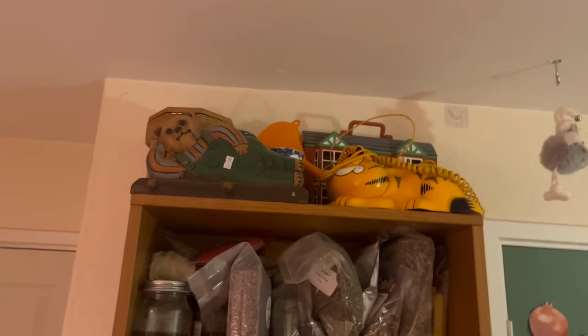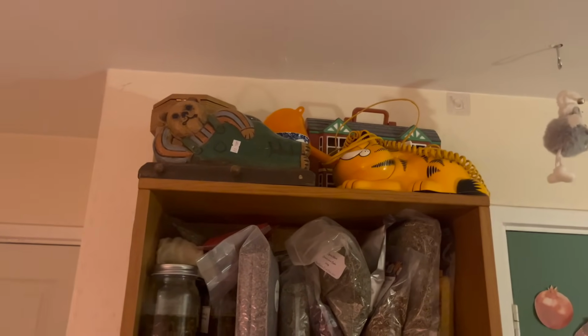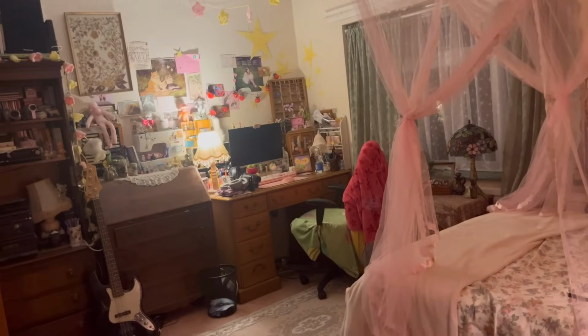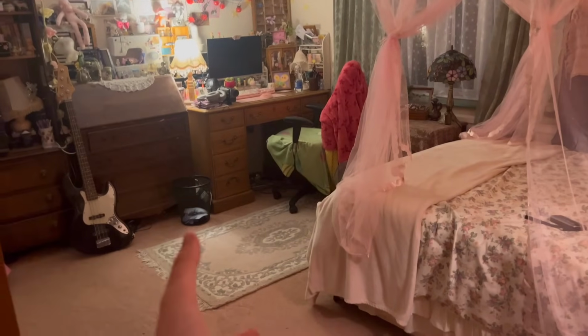And on the top, again super random, a Garfield landline, a Wallace and Gromit house, and a teddy bear doing a weird pose. And down there I have some shoes I made. Oh yeah, and that's my bag. Yes, that was my room tour. It was very similar to the last one I did, so I apologize for that. But nevertheless, thank you so much for watching.